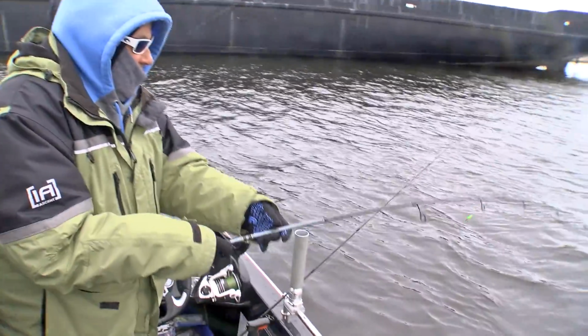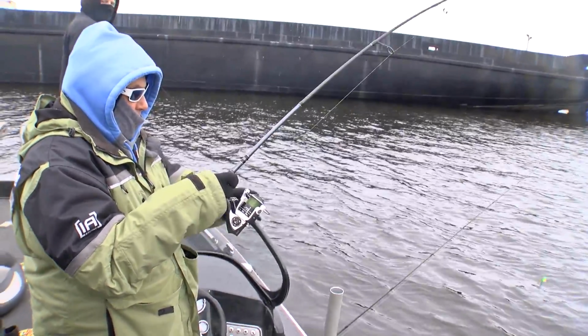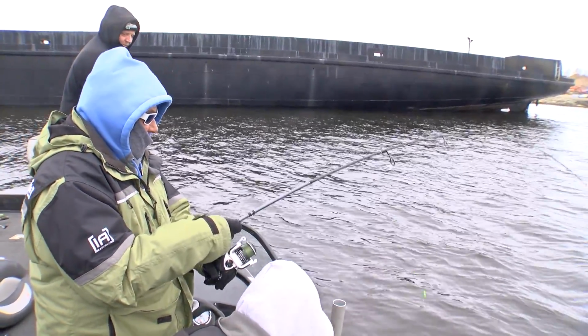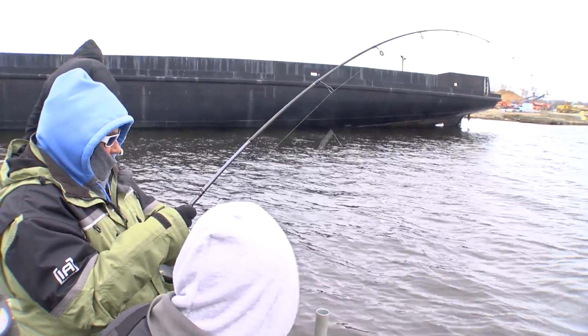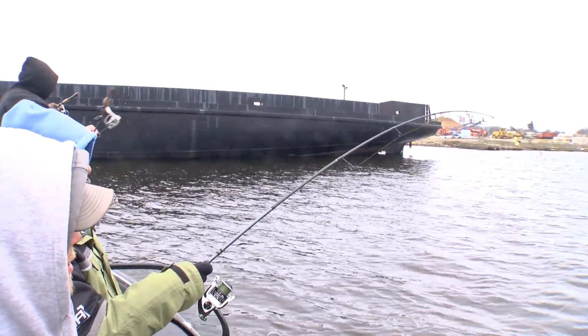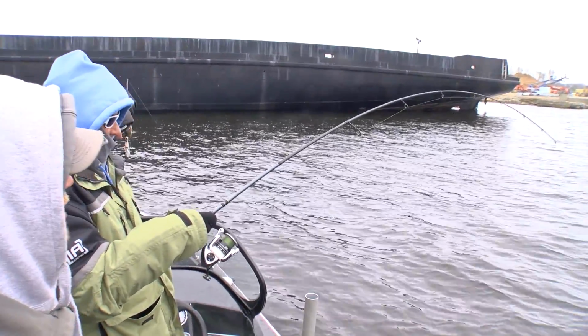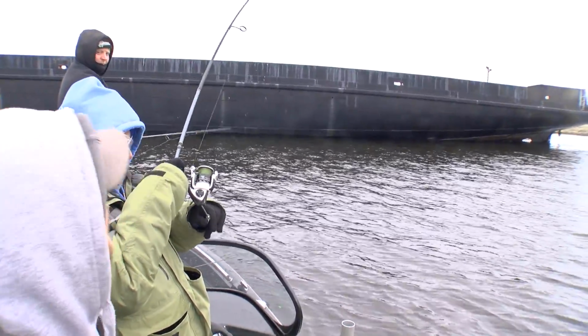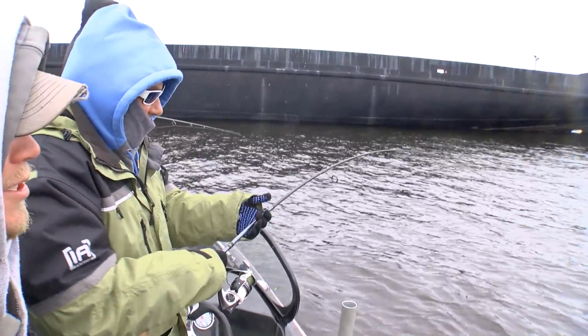Yep. Ooh, this feels like a good fish. John, this feels like a real good fish. Look at the throb on that, buddy. What do you think this is? Probably a walleye. Boy, I'll tell you. Look at that Jason Mitchell rod bent right in half, man. You think this is a walleye? Could be a sturgeon. Okay, well, we'll see. I don't know. He's dumping the head, John. I think it's a good walleye.